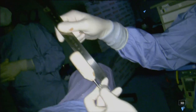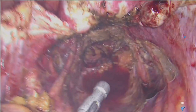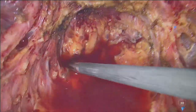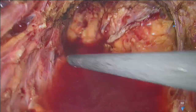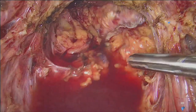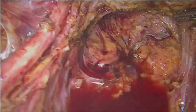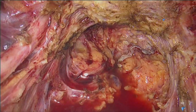We are at a little bit more than 8. It's around 8.5 to 9 centimeters from the anal verge. Consider that the ultrasound was at 7 centimeters from the anal verge because she considered on ultrasound also the superficial infiltration of the lower part.